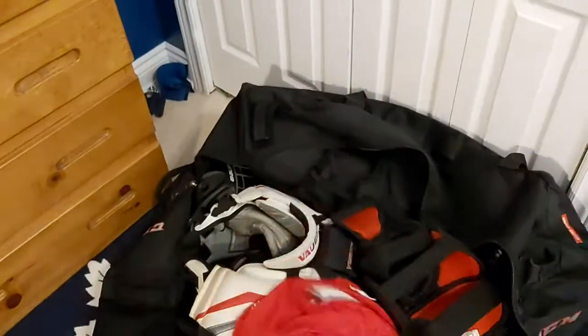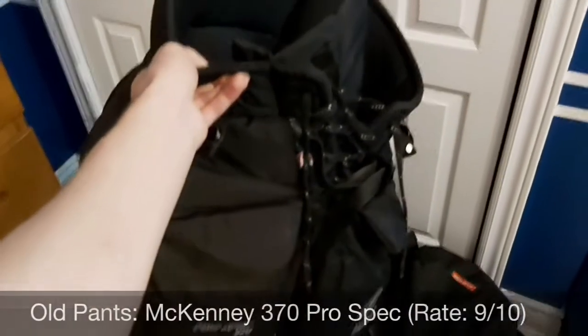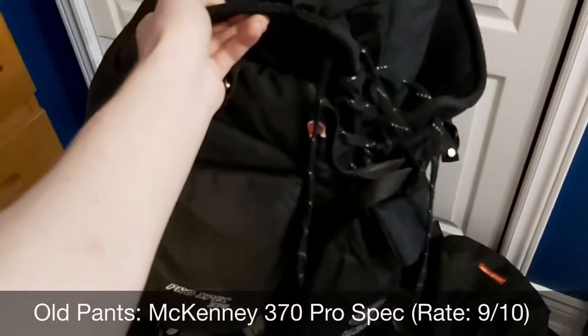So the next piece of equipment I have is my pants, and these are the ones I wore last season. They're McKinney 370 Pro Specs. They're honestly pretty good. I really love the mobility I got with them. They were getting pretty short by the end of the year though. The one thing I would say that I don't like about them is the back padding here. There's really not much in the back padding. So yeah, if you fall on your rear end, it's gonna hurt.